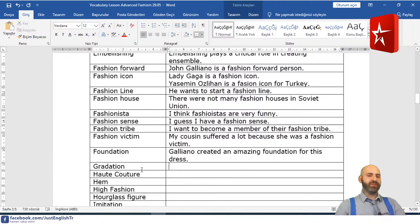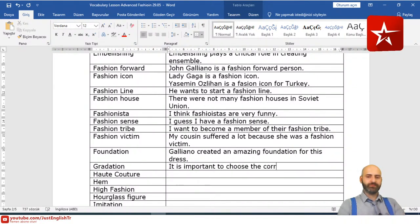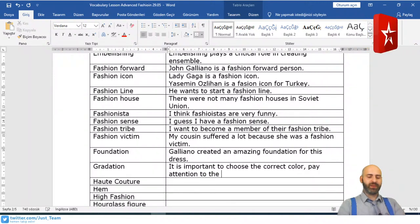Gradation, maybe you know this word, 50 Shades of Grey. You know this book. Shade and grade are kind of the same. So if we want to explain something like, we know red, but red has different gradations. So we have different types of red. And these differences we call gradation. It is important to choose the correct color. Pay attention to the gradation.